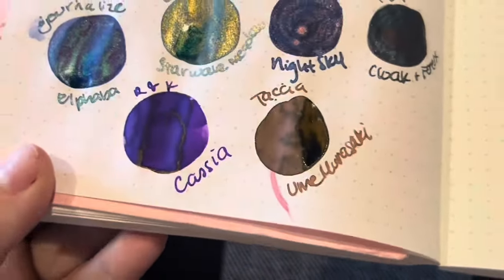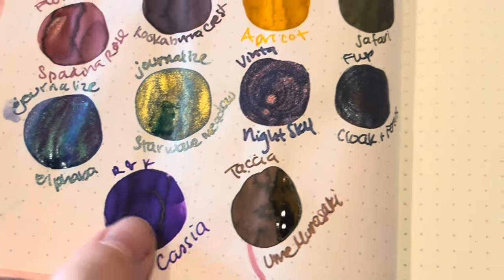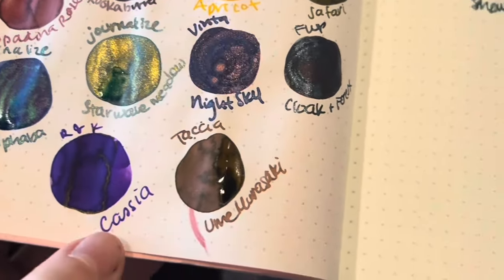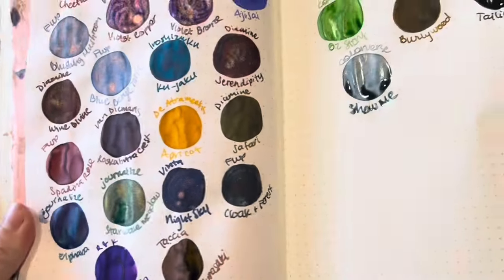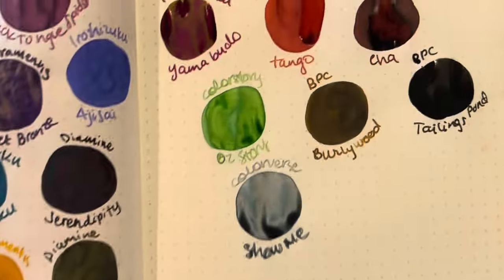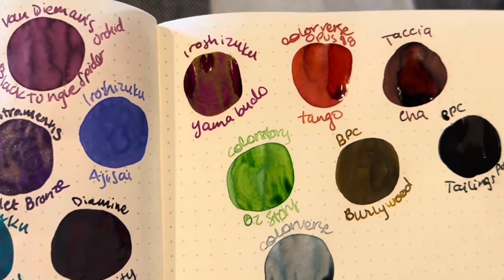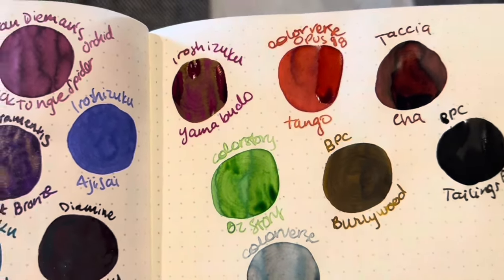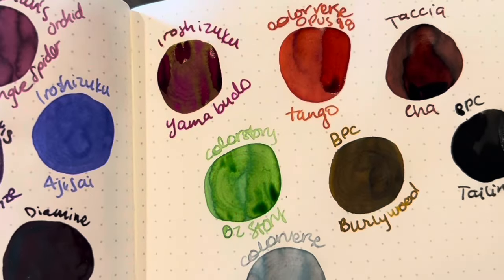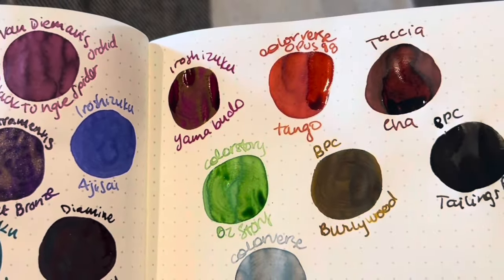And then we have the Cassia, which has some cool shading and a little bit of sheen on the edges of it. And then in the writing, it's just this beautiful, bright, happy purple. And then over here, we can see the Yamabuto is starting to sheen out. But it only does that in the swatches. In the writing, it doesn't really show that sheen, which is totally fine by me. I love the base color of Yamabuto.